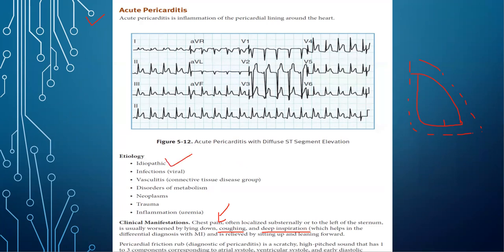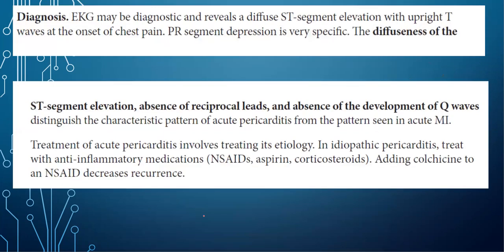The commonest cause is idiopathic, that means unknown, but many times you can get viral infections causing this. Many patients will give you a preceding viral infection one week before the onset. Other than that, connective tissue disorders like rheumatoid arthritis can cause it. Sometimes some cancers, and uremia like renal failure, can cause it. So you will be looking for this.